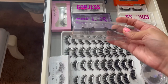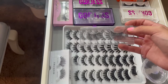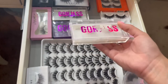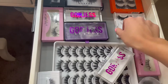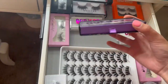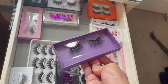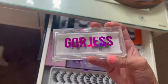And then, where are these from? I honestly don't remember where these lashes are from. These are the Dollar Tree ones, the Ioni ones, or however you pronounce it. This one is empty because my lashes are supposed to be in here, the ones I'm wearing. These I also don't remember what brand these are from, but I don't really like them. They kind of feel cheap. These are the Gorgeous lashes. My foundation's been all smeared all over them, but they're still freaking cute. I love these. That's what they look like. You could see that better. Okay, but these are actually my favorite from Gorgeous lashes.